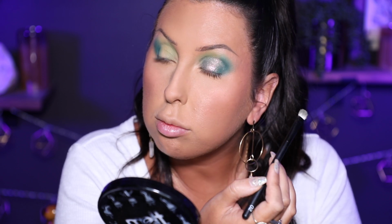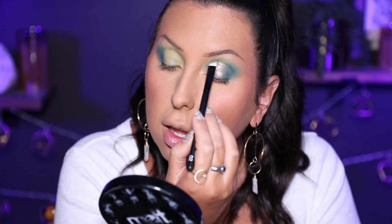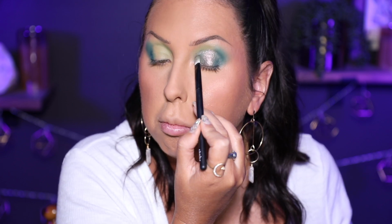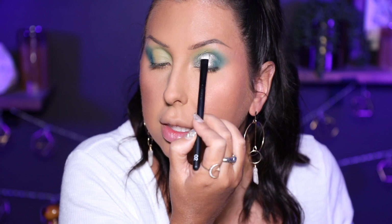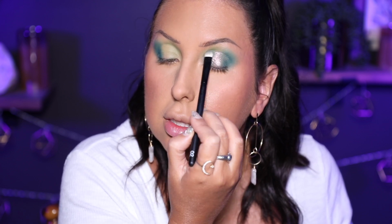Wow, that is really, really beautiful. High shine. Oh, I love it so much. Oh, that's absolutely beautiful. So I'm just pressing, and then blending. Okay, this is looking exactly how I want it to look.